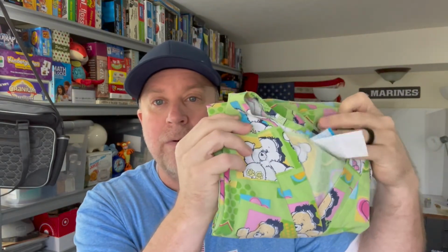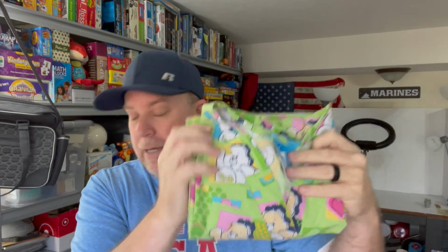All right, so first item up is a medical scrub top. I'm not going to unfold it, but this is a Care Bears theme scrub top, from Disney. Get it upside right here, the way that we fold them. And this is a size large, and it sold for $12.99.